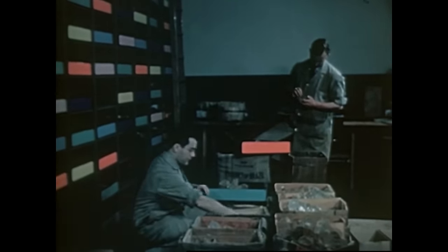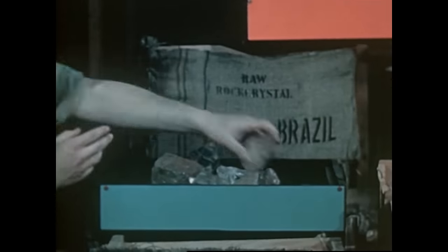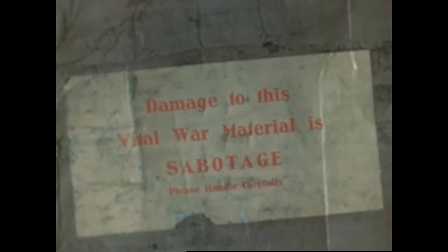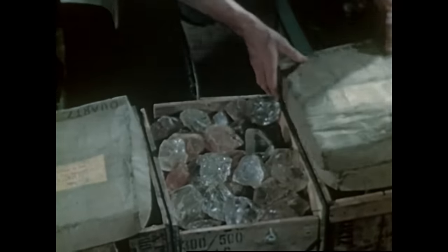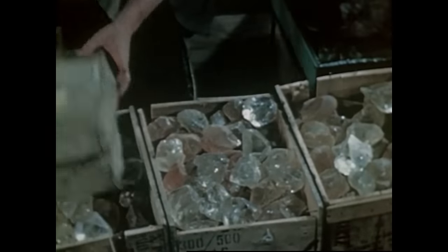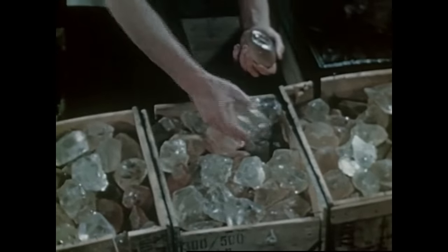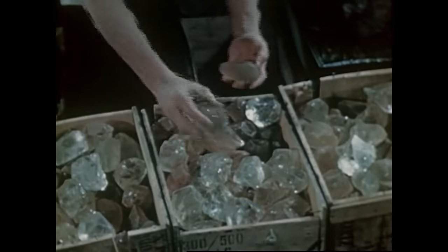Practically all quartz used in the manufacture of radio crystals comes from Brazil. Its value to the nation is so great that each bears a label of its importance. The quartz is roughly sorted according to size, shape, presence or absence of natural faces, and quality.